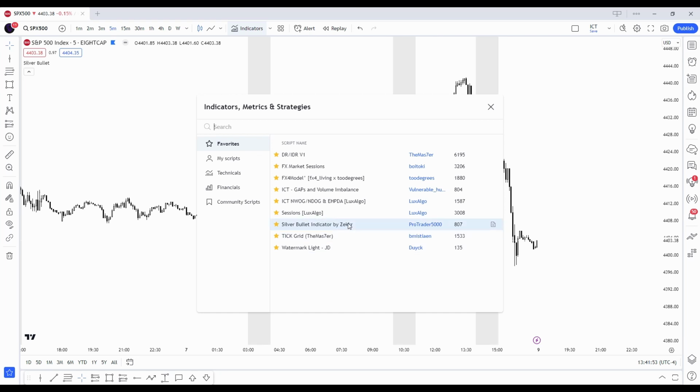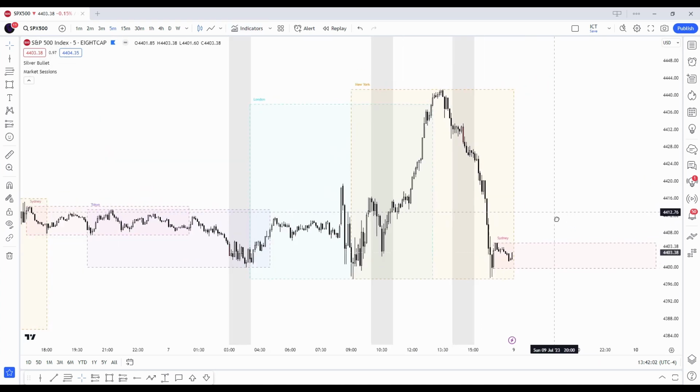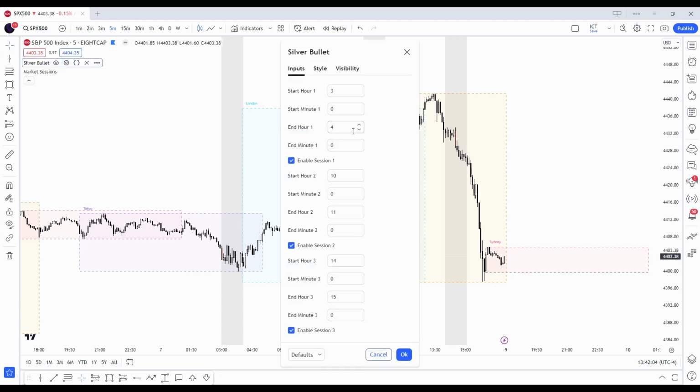So you click it, and then if you want to save your time, this is not needed, but I recommend this FX Market Sessions by Botoki. So you click this, and now you have to edit the inputs and styles. So first you're gonna edit my indicator. You have to untick the 2 sessions, and then the start hour is basically 1, and then the end hour is 5 because we're trading the London kill zone.